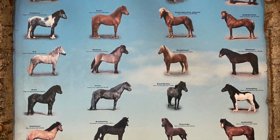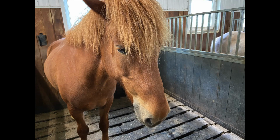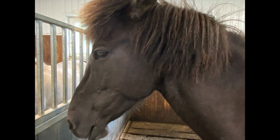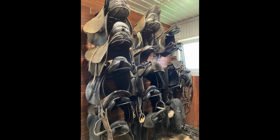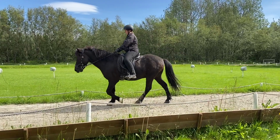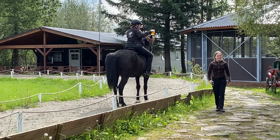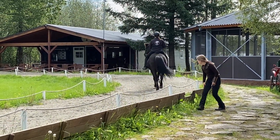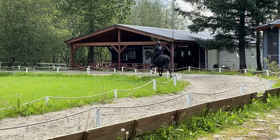It was a thrill to meet the many Icelandic horses in the stable. And we had a demonstration of the 5 different gaits of the Icelandic horse. Most horses only have 3. What's called the tolt gait is so smooth the rider won't spill a drop.